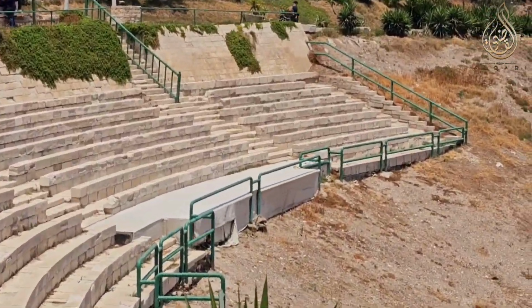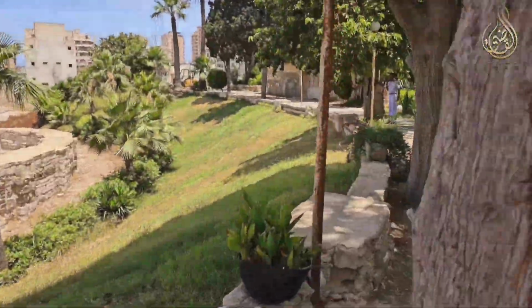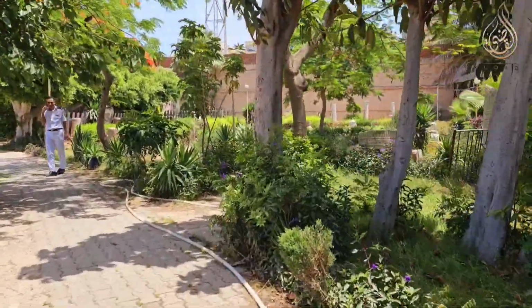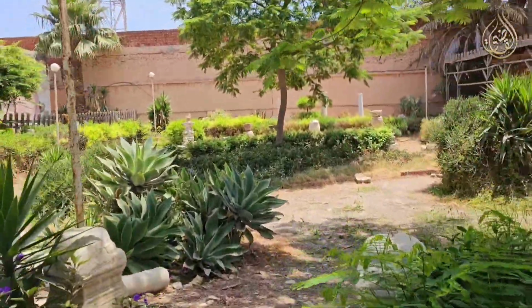Amphitheaters spread widely during the reign of the Romans. They were in different countries like Greece, Italy, and Turkey. They are present in many regions around Europe and the Middle East. The Roman Amphitheatre in Alexandria is the only one of its type in Egypt.